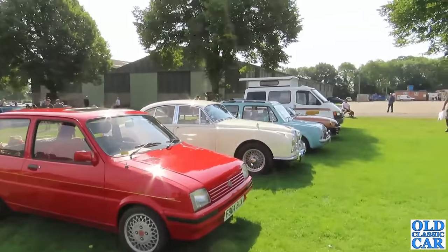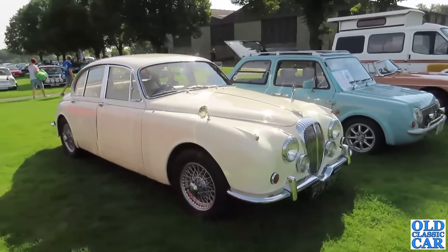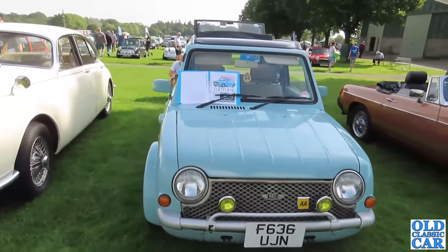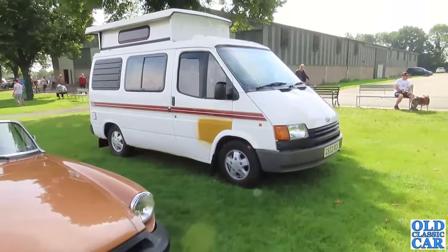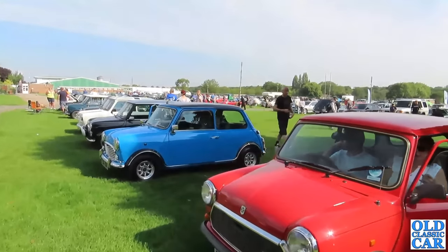There's the MG Metro, Daimler. 250 Daimler. Quite clearly, there's that Nissan Pao. Can't be too many of these, they were never sold here. MGB limited edition. And this a Transit camper. Fantastic. So let's have a look along Mini Row, many Minis.